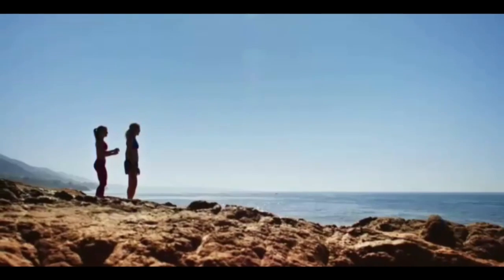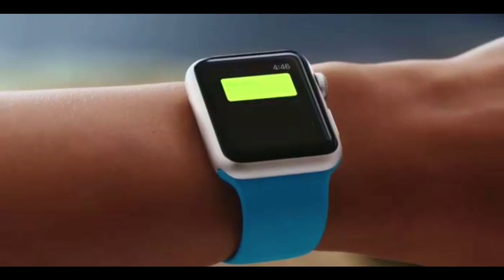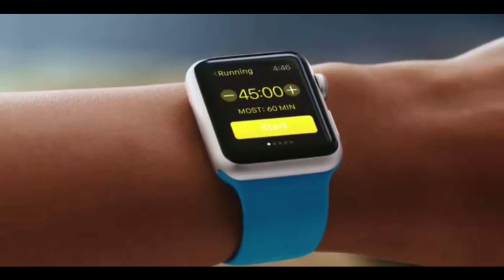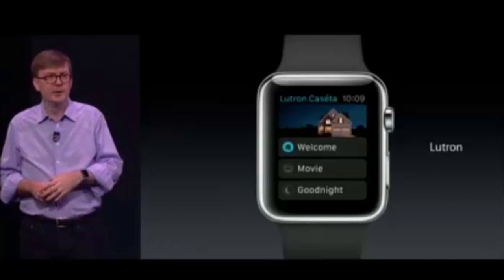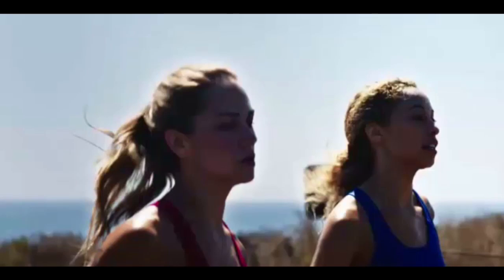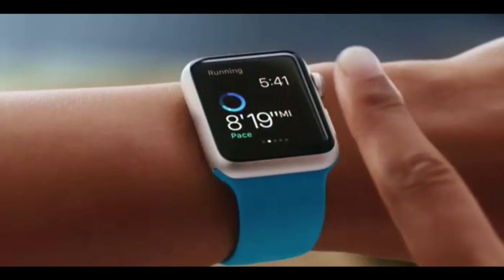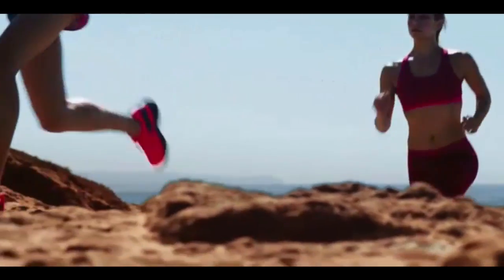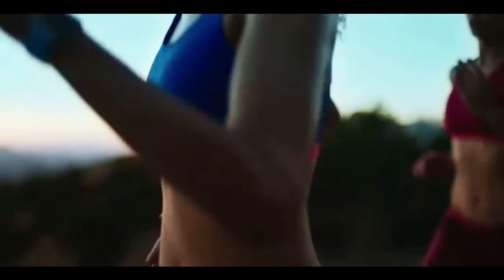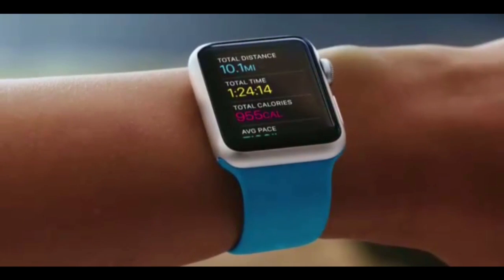To provide more detailed measurement when you need it most. You can select your workout from a list of popular activities, then set a goal based on how long you want to work out, the number of calories you want to burn. And during your workout, you can see in a glance how far, how fast, and how long you've been at it. When you're done, you can end your workout, see an entire summary of your session. Good job.